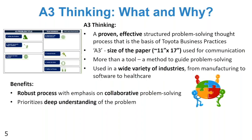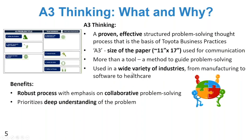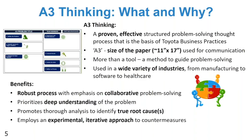It prioritizes a very deep understanding of the problem. So it uses something that we call slow thinking. As humans, we're naturally inclined to use our fast, jump-to-conclusions thinking, which is great when you're being chased by a saber-toothed tiger, not so great when you're trying to solve a chronic issue that you've been having in your workplace. We're going to go deep into the analysis to truly identify those root causes. And we're going to distinguish today between what we call a symptomatic root cause and an actual true root cause. So we'll talk about how to dive deeply and find those true root causes.